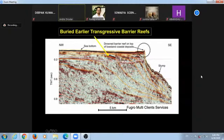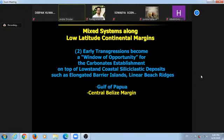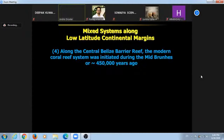Okay, let's go now to Belize. And we will talk about the establishment of the reef there, and hopefully give you a sense that the reef there was initially formed 450,000 years ago.